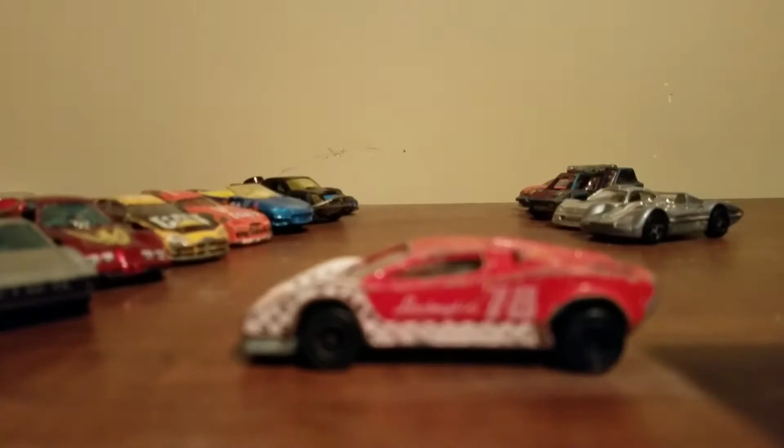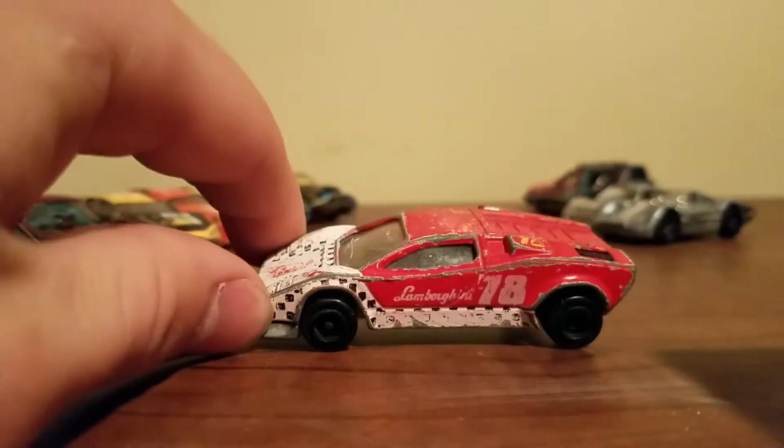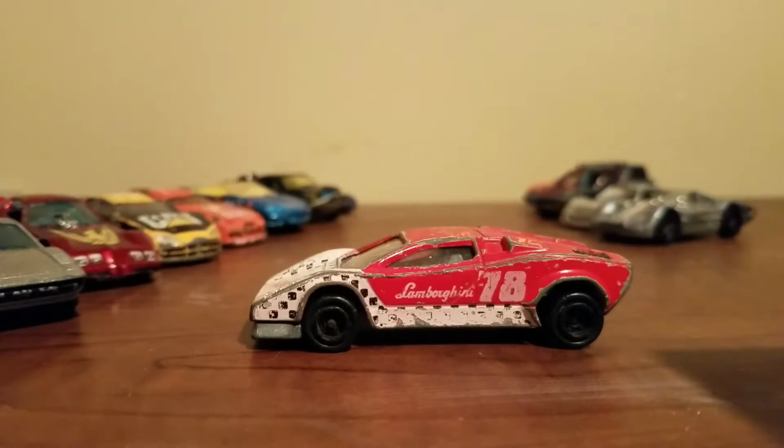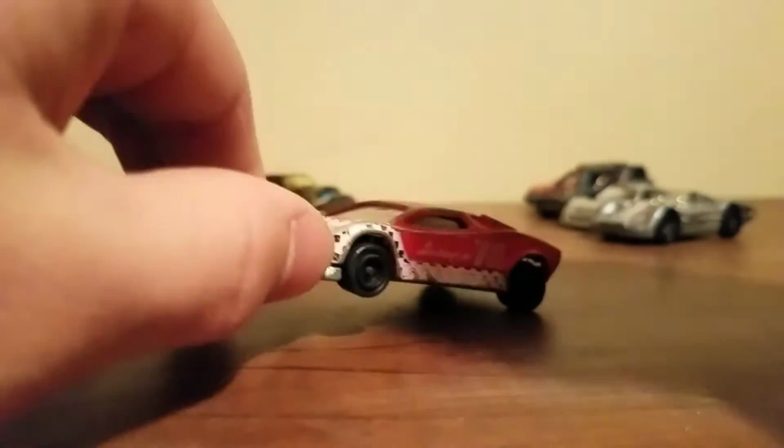Okay, next up. This is from Majorette, number 237. It looks kind of like a Countach, I'm not 100%, but it is a Lamborghini, that's all I know. It's really worn. It looks really old. I'm not sure what year it's from.